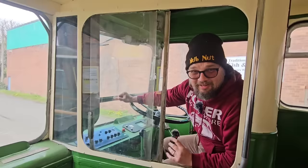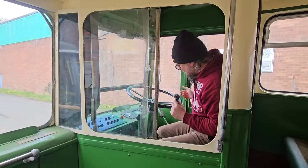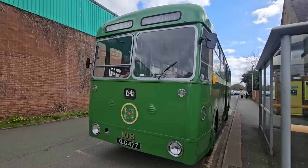That was a physical workout. Can you imagine doing that for an 8-hour shift? No thank you. The clutch, really quite heavy. The throttle, incredibly heavy. The brakes, so-so, they're sort of there. The gear lever's heavy, the steering is heavy because the engine is effectively just behind the front axle. Yeah, that was a good workout.